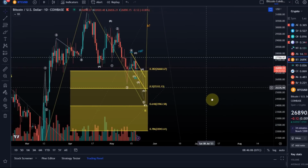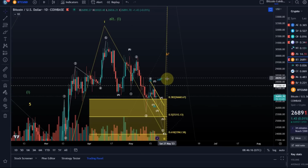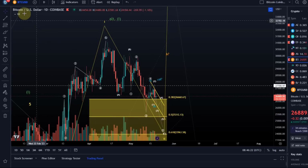If we then take a look at structure, it tells us this move down could be nearly complete. Don't get me wrong, we are going down until we see an impulsive reversal to the upside. I think that has to be the mindset. What I'm highlighting here is that the next low could be the last one. Talked about that in previous videos.